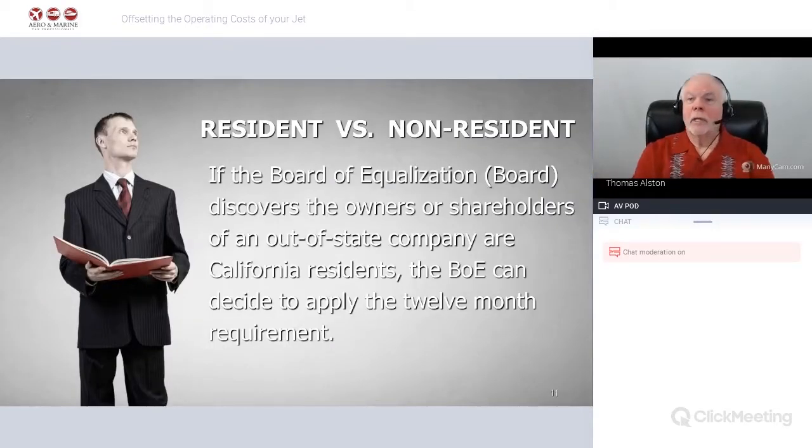Here's another thing. Now this is an old slide, because we did this off the top of our head, we didn't have time to change that. It's now called the California Department of Tax and Fee Administration, the CDTFA. But look at what it says. If the board discovers the owners or shareholders of an out-of-state company are California residents, the BOE at the time, the CDTFA is the right term now, can decide to apply a 12-month requirement.